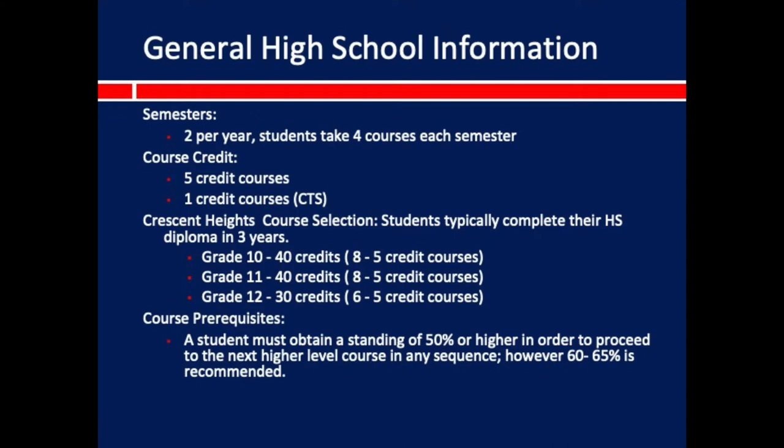So that means that there are two semesters each year, from September to January, and then students switch and take four new fresh courses from January to June. Most of our courses are worth 5 credits, so your core courses are that way, but you will notice that you have CTS credits if you're in options that are like mechanics or foods. And what that means is they are 5 credits in the end, but you're awarded 1 credit for every single unit that you do. So again, nothing to worry about today, just something I wanted to let you know about.